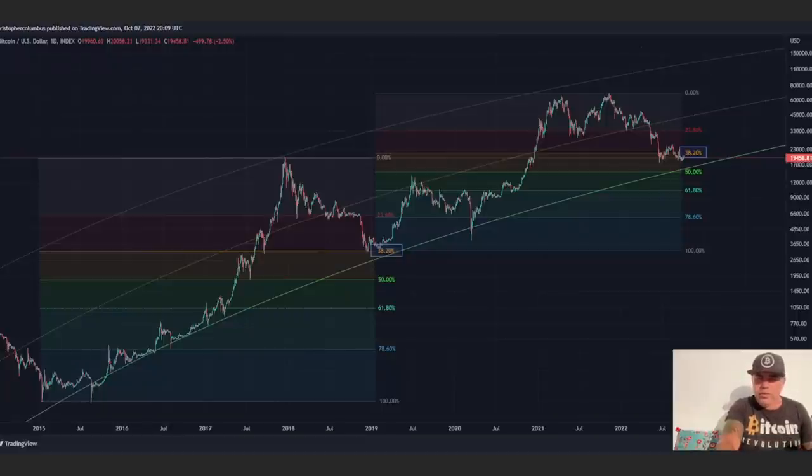On this chart, you can see very clearly what is happening. Now, if you look at it, you can see that everybody is shouting, last time we fell 84%. Now we only fell 74%. So we should fall even further.